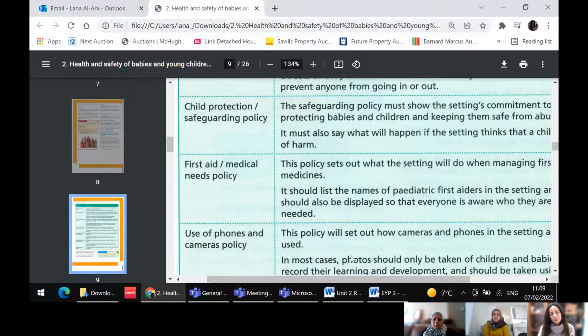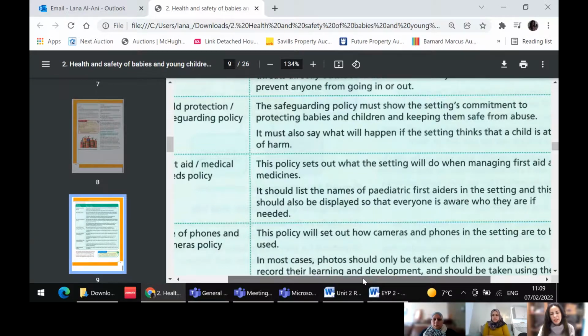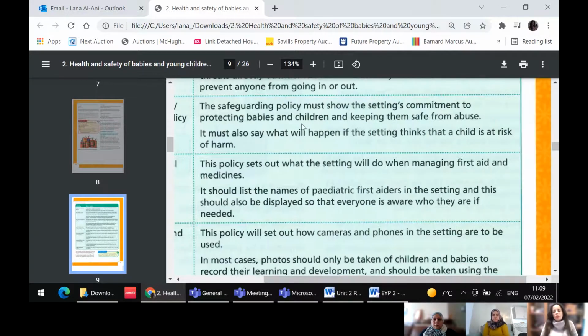So what is the child protection and safeguarding policy? The safeguarding policy, we must follow it, because this policy protects the babies and children and keeps them safe at all times from any harm or abuse. It also tells us exactly what we should do just in case we discover there is any risk of harm or abuse to any child.